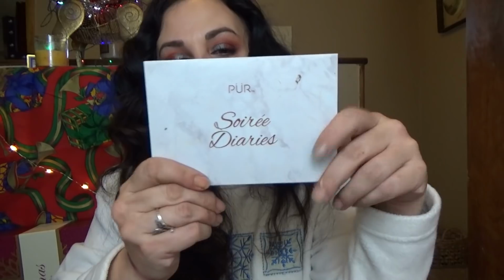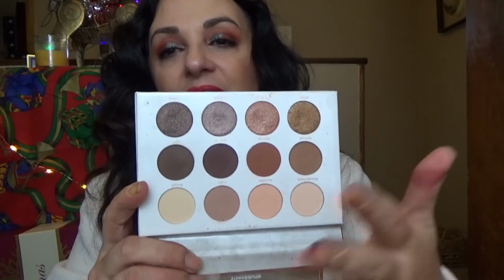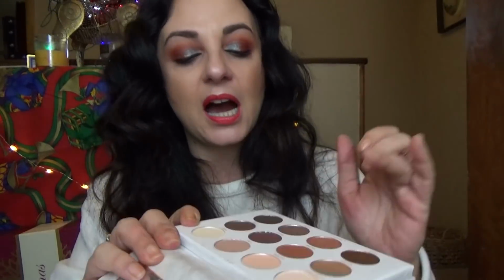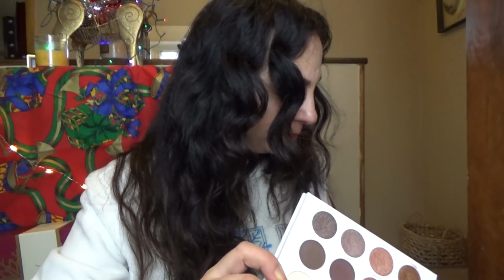Well, looky, looky. It's another Pure palette. I saved up for this one. Again, it's a neutral palette, but it is such a pretty palette. Yes, you can see a theme here that they do repeat a lot of the shades in a lot of the Pure palettes. Again, me personally, I just like to pull out one palette for the most part, unless it's an all matte palette or an all shimmer palette, and just use that palette. So despite the fact that there are some repeating shades, for example, I'm just going to hold up this one.